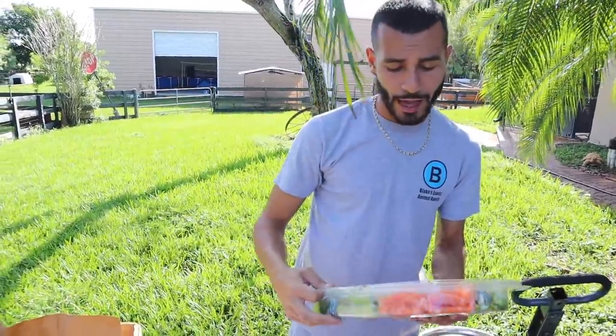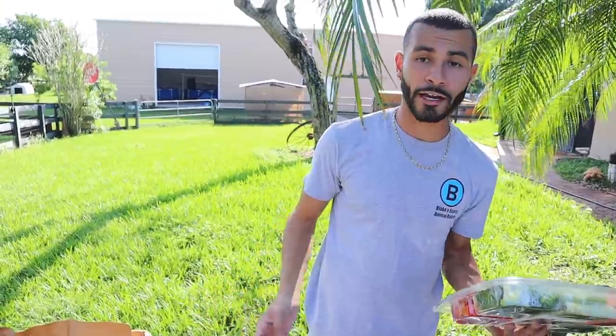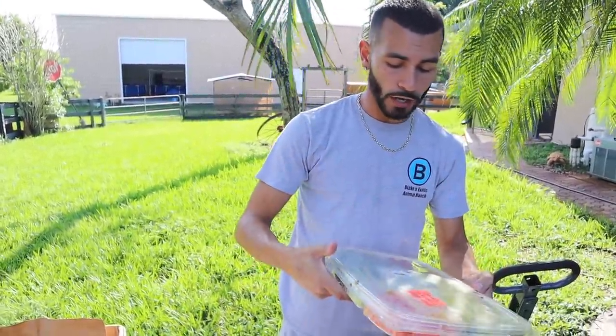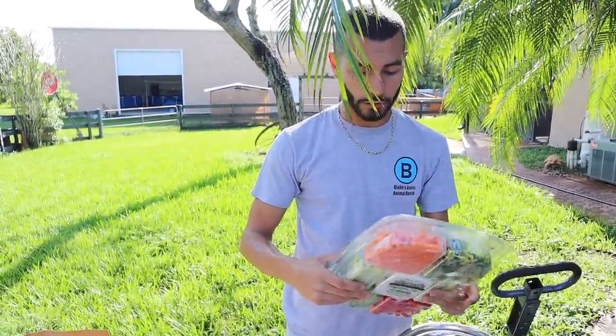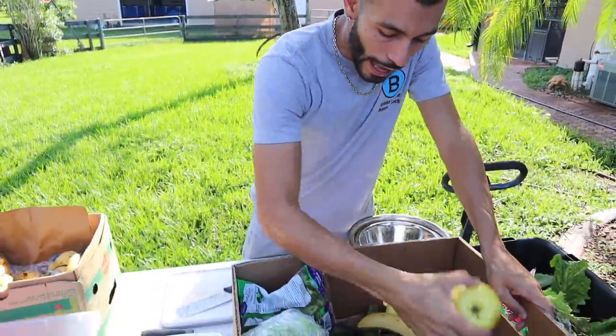What else? We have, it says, damage, do not return to shelf. Meaning, bad for people, but for animals, it's perfect. So we have carrots, broccoli, celery, tomatoes, and more broccoli. We can use that for the animals without a problem. Got some yellow squash here, apples.